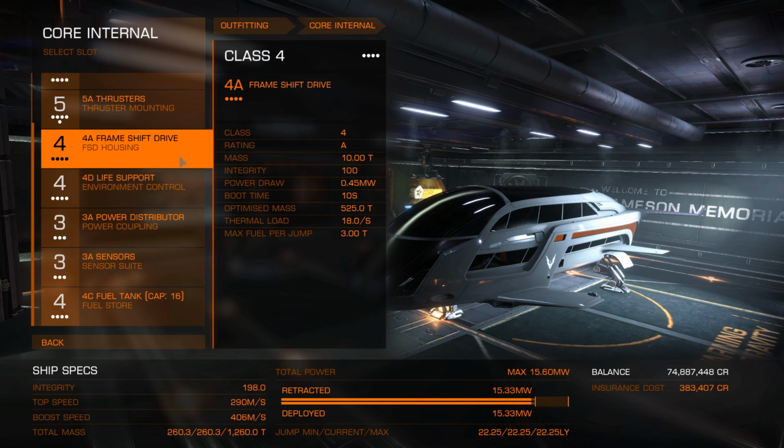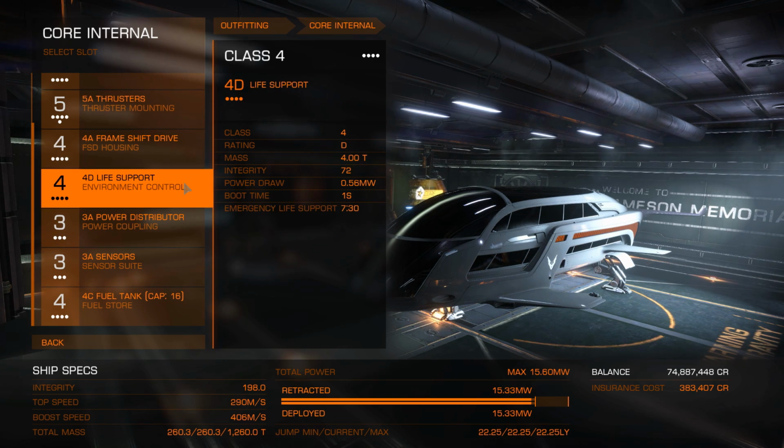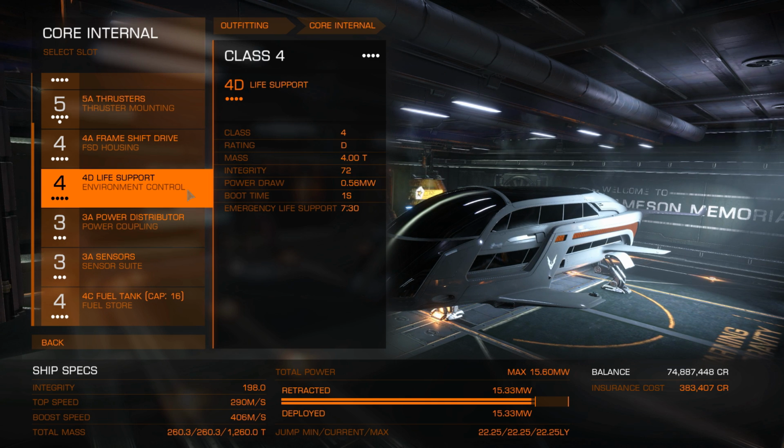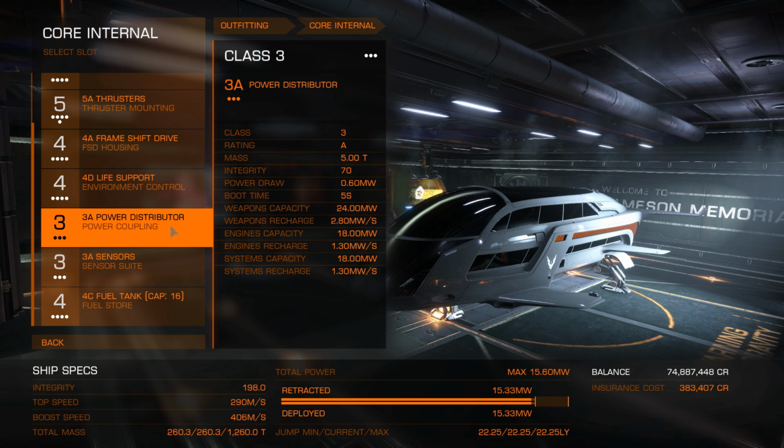We've got a 4A frameshift drive. That's obvious because I want to be able to jump as far as possible. 4D life support. Honestly, if I'm in the position where my window cracks and I lose my life support, I'm already screwed. 3A power distributor because I want to be able to boost as quickly as possible when getting away.